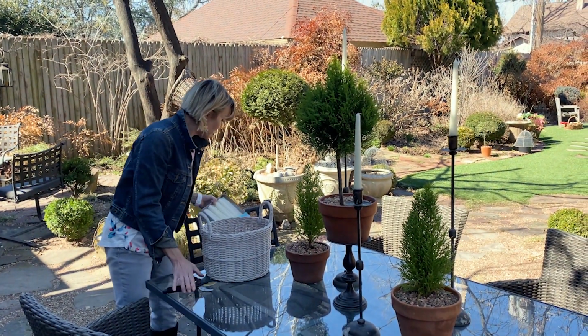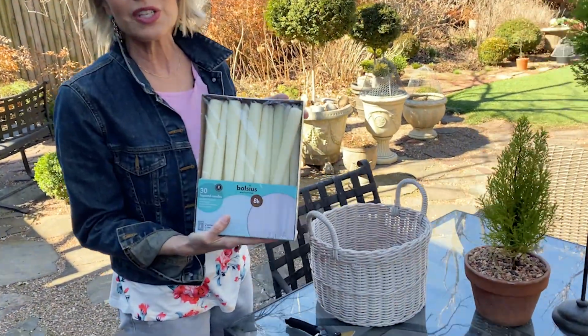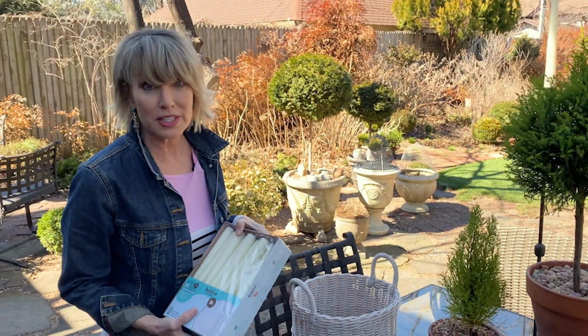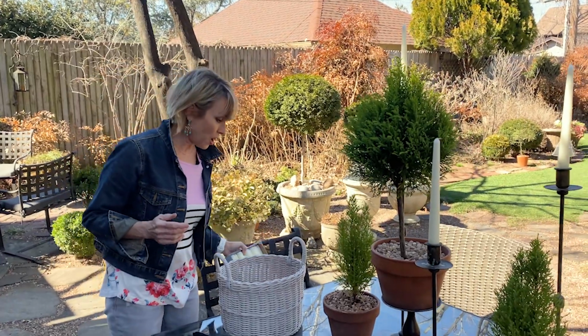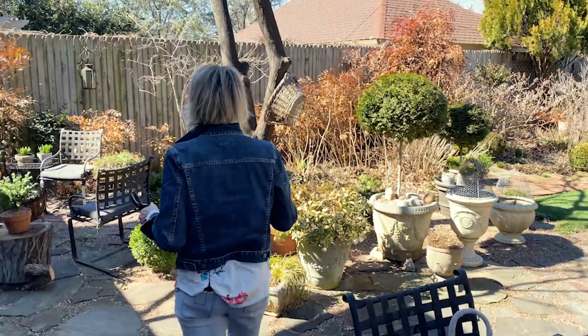And you'll ask which kind I get, and I buy them in large quantities. I get these off of Amazon if I can't find them at Trader Joe's. I really love the ones from Trader Joe's, but they're a seasonal item. So I get these off of Amazon. I typically don't like colored candles, so I always get them in cream color, ivory, or white. So now let's walk that way. I think I'm going to leave my basket here.